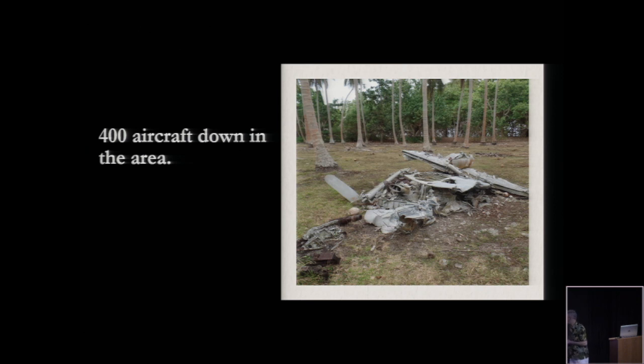And then when I found out that Mafia was being used as a bombing and strafing range, I got permission from the chief to go out there. And this is one of the sites they showed me. This is the remains of an F-4U Corsair.